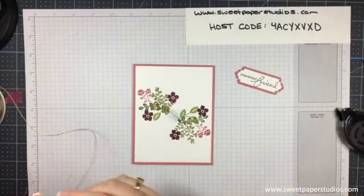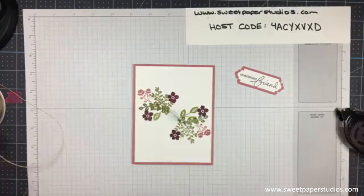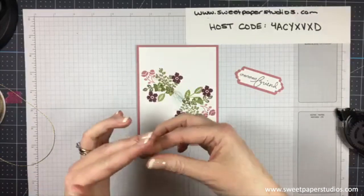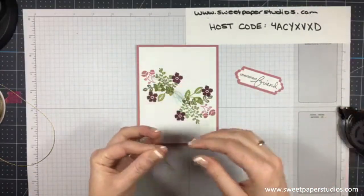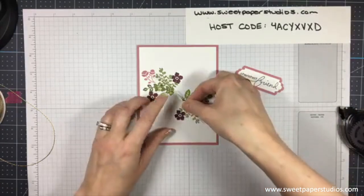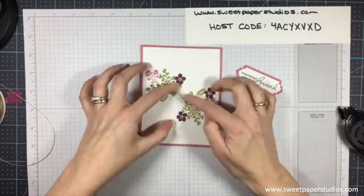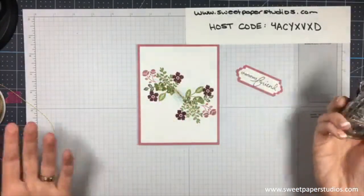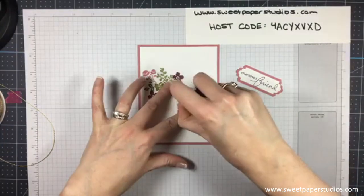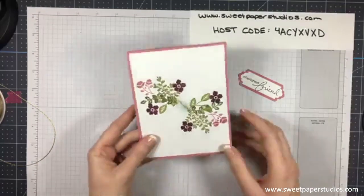And then you're going to do the same thing, but going the opposite way. So again, just rolling that out and putting that over top. And that sticks really nicely to there. If you want some extra security, go back over the middle with a little bit of adhesive, and then you're all set.